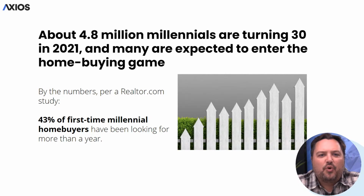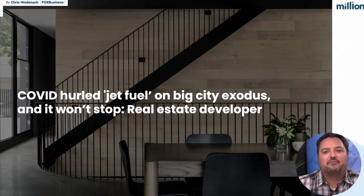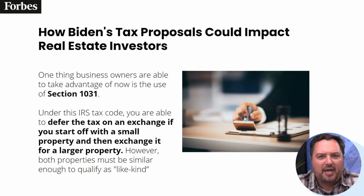We talked about, by the numbers, 43% of first-time millennial homebuyers have been looking for a house for more than a year. COVID-19 put jet fuel on big city exoduses, and the Daily Digest for Real Estate Investing from Million Acres says, the best of times and the worst of times saga, serious lag on demand. It's a great time to sell and not a great time to buy. We've talked about this before, but I just don't think it's covered enough.